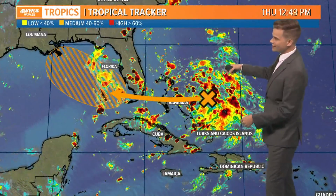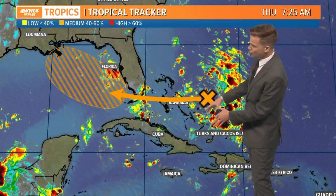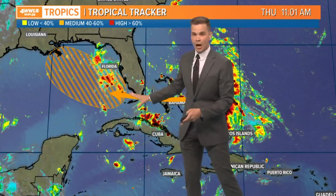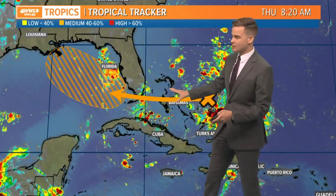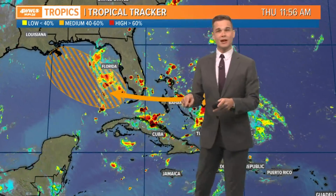Something else we'll be watching, and now has a higher chance of development, is this huge area of showers and thunderstorms, this disturbance just towards the east of the Bahamas. It is heading west towards Florida. Not going to do much over the next couple of days, but once it gets into the Gulf of Mexico, we'll say by Sunday, going into Monday, Tuesday, Wednesday, the chances for it to develop will be going up.